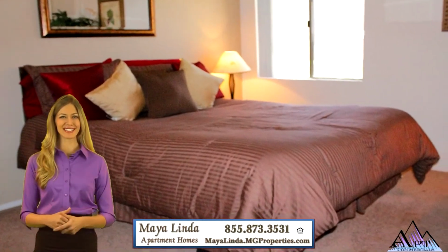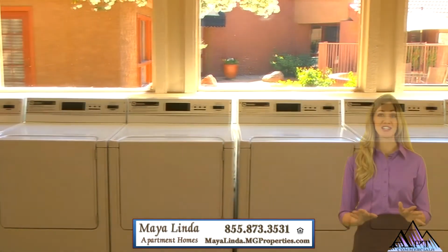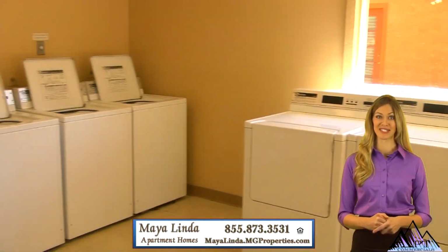Get a great night's sleep in your comfortable and expansive bedroom. The oversized closet will have you spending some time at the nearby Metro Center Mall. The large bathrooms have lighted vanity mirrors and tub shower combination. Laundry will be a breeze in one of our several clothes care centers.